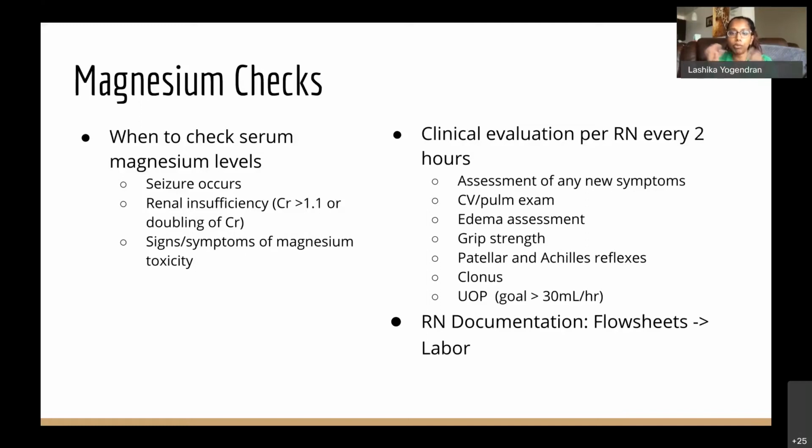In terms of what makes up a magnesium check from a clinical standpoint, per Merida protocol for patients that are on magnesium, the RN needs to do a clinical evaluation every 2 hours and document this. So they're assessing any symptoms, your typical headaches, right upper quadrant pain, chest pain, shortness of breath. They need to do a CV and a palm exam, check edema, check grip strength, check patellar and Achilles reflexes, check for clonus, and then also document urine output.